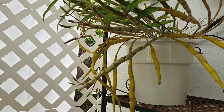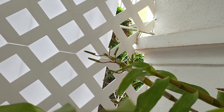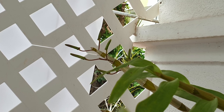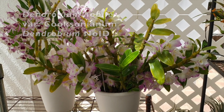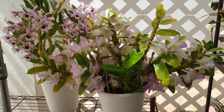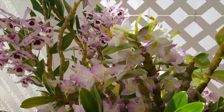I have 15 spikes in total this year, which if my memory doesn't fail me, last year we had 7. So the blooming this year is going to be double fun and double impressive. Making sure that the blooming alley is living up to its name, Dendrobium nobile varietà cooksonianum and my no ID are holding up beautifully in the cul-de-sac, and oh my goodness, the fragrance in this little area.